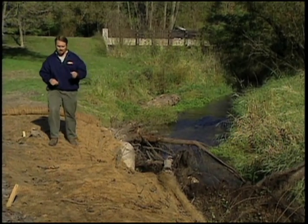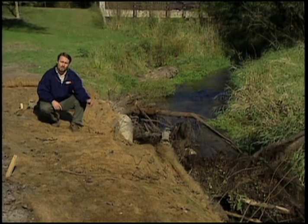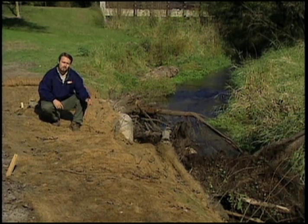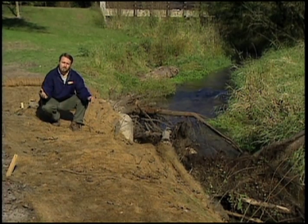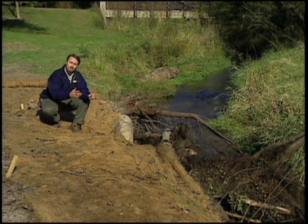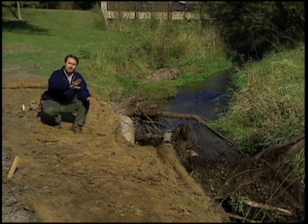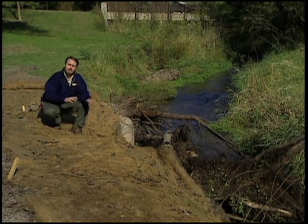The final stage in that process is placing these willow stakes down in the soil here. These willows will grow into some large green shrubs, which ultimately are going to provide shade and cover for the trout stream. And by the end of next summer, you won't even be able to hardly tell that we were in here doing the work that we did today.